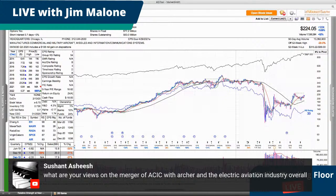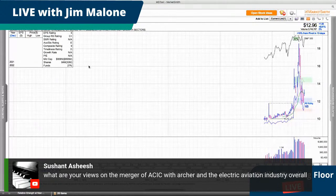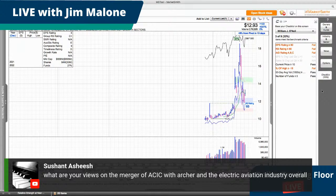Well, let me look at ACIC. Just look at it on the technical merits here. There's not a whole lot here. It may be good. It's moved very nicely out of this flat base. 65 relative strength. It's a $12 stock, so I just don't know much about this one. It's 109 out of 197 sectors, so it's not in the top 60%, which is where I typically like to buy it. The checklist is not good.